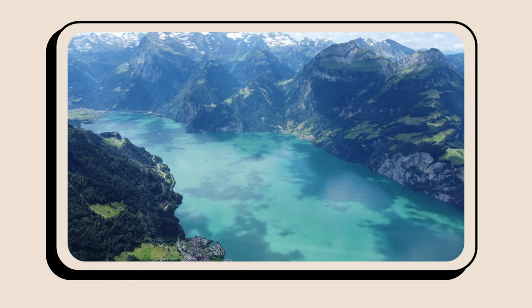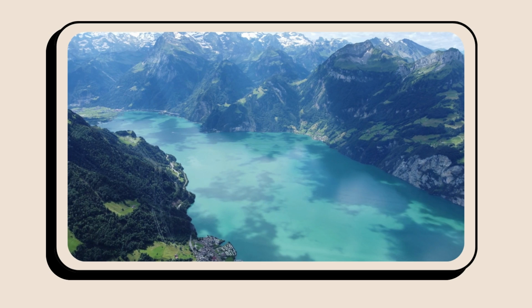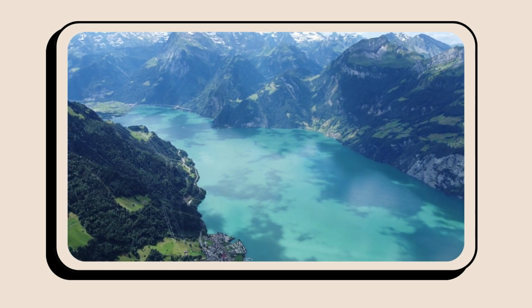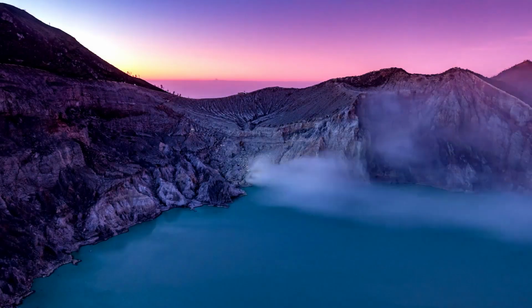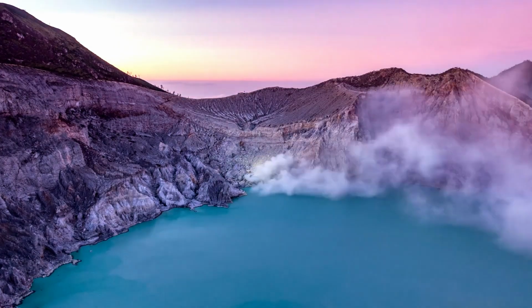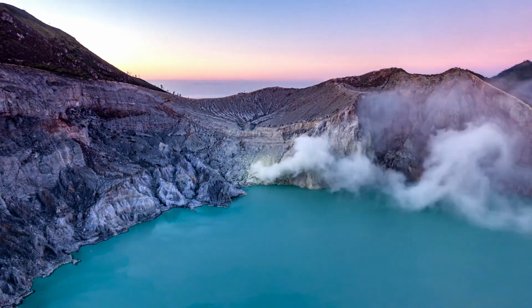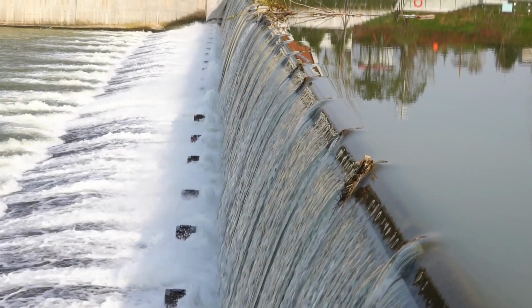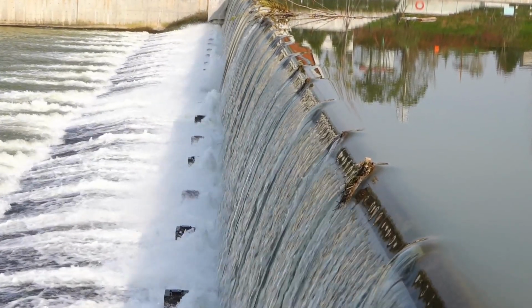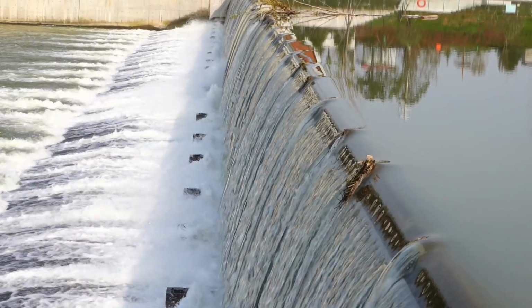Lakes can be formed in several different ways. Some lakes are made when rainwater fills a low area of land, or when glaciers melt and leave behind water. Other lakes are created by volcanic eruptions that form craters, which fill with rain. Some lakes are even formed by human activities, like building dams on rivers to store water. There are many different types of lakes, each with its unique features.